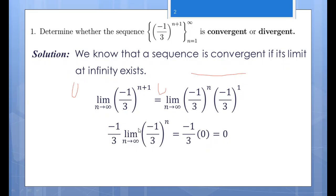But we know that here, when n gets larger and larger, the numerator, that is -1 to the power of n, becomes either -1 or +1, but the denominator, 3 to the power of n, becomes larger. So either -1 or +1 over a very large positive number will simply approach 0, so that this product will be 0. Therefore, this is the limit of this sequence.